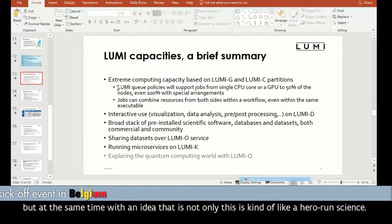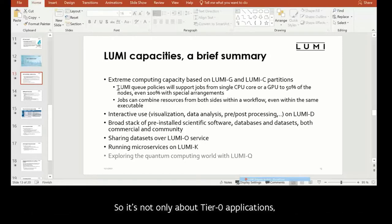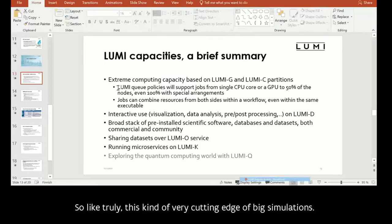but at the same time, with an idea that it is not only this kind of hero run science. So it's not only for tier zero applications where you harness the full system for something. It will support runs up to 50% of the system size, so truly very cutting-edge big simulations. But at the same time, we will be supporting smaller workflows, even single GPU, single CPU core style workflows.